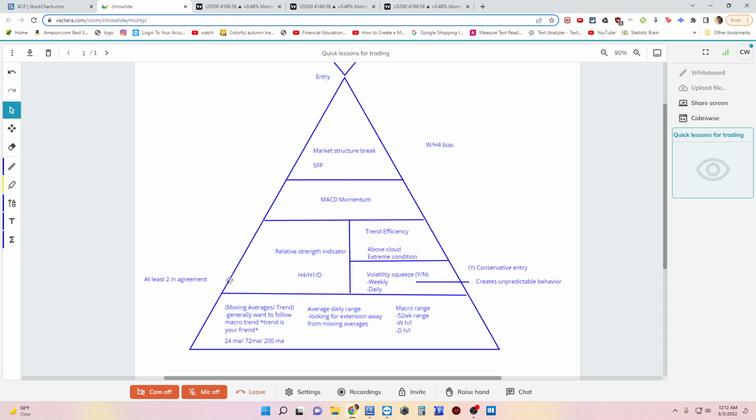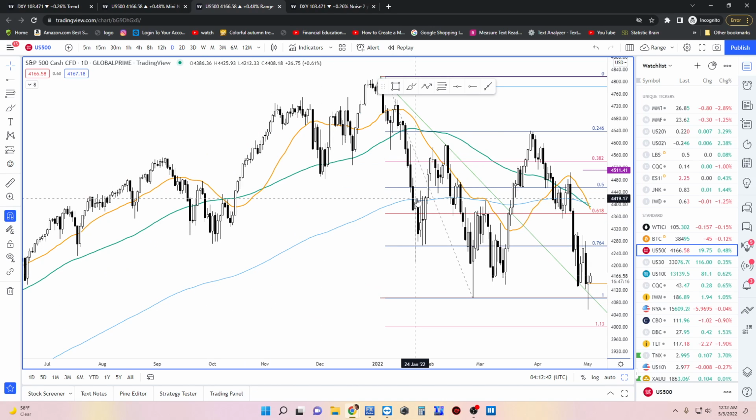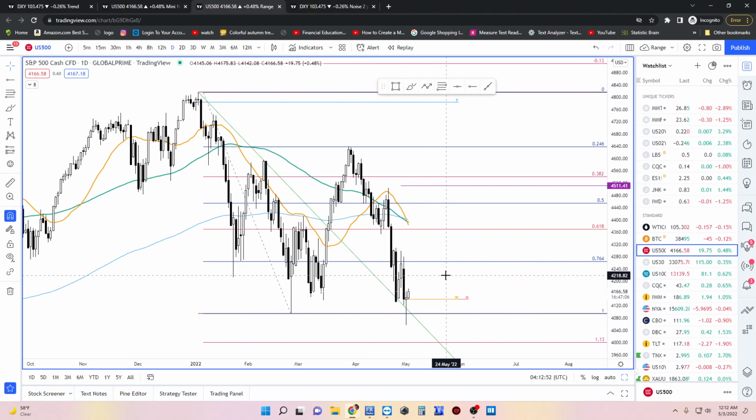Now we'll go to the technical side. As far as the moving averages, the light blue is the 200, the green is the 72 simple, and the 24 simple is on the yellow. And it does look like they're crossing the 200. All of them are crossing down. Usually, the momentum on these moving averages lags a little bit. For example, when this 24 crossed the 200, price shot up. But it eventually came back down because of the momentum of the overall trend, with the lines all pointing down.